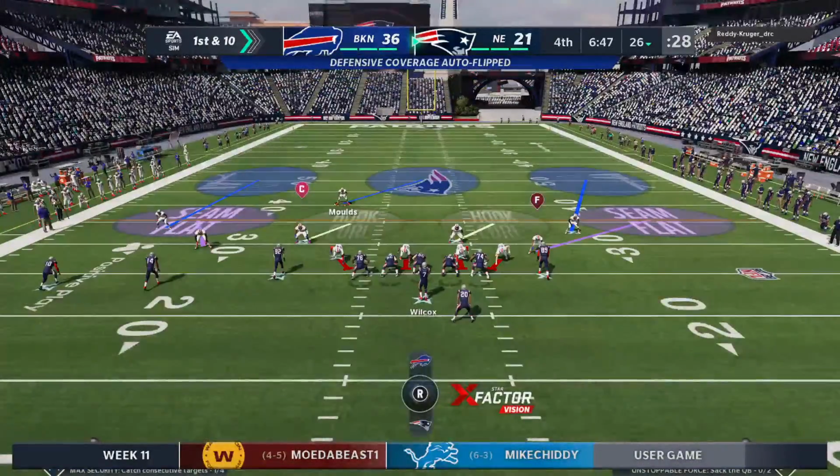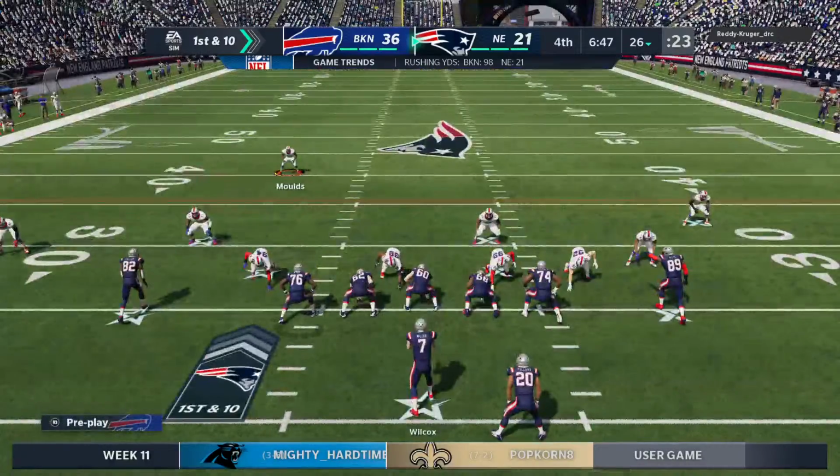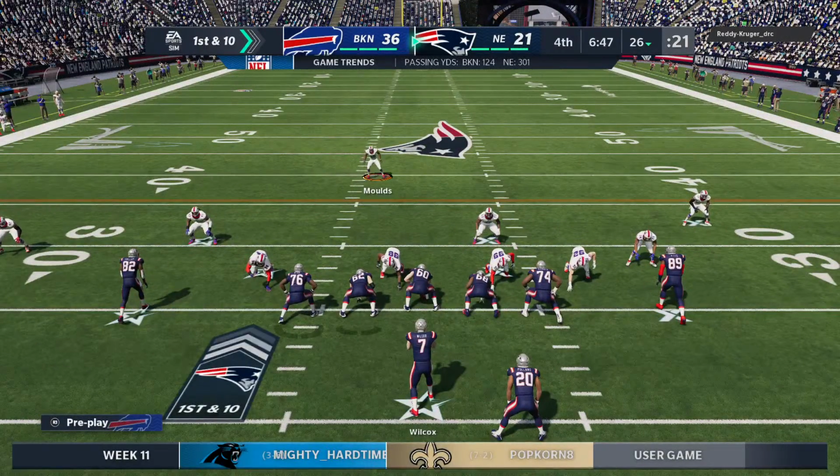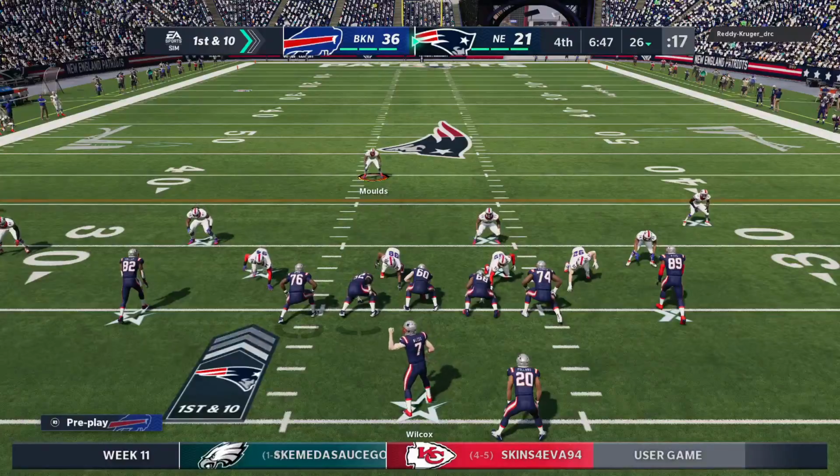New England with a first down as they begin the drive. We'll see if they can band back together after the pick six. It hurt badly, but still within striking distance. A two-score game with a good chunk of time on the clock.